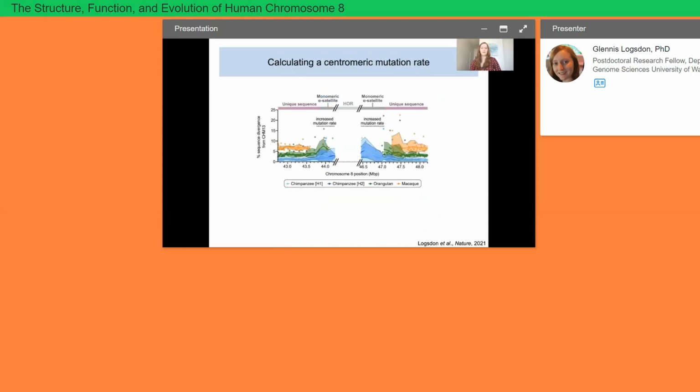So we were also able to calculate a mutation rate for the centromere, and we did this by taking 10 kb fragments and creating a multiple sequence alignment across all of the members of the hominid phylogeny. We can see that as we progress from the unique sequence on the P and the Q arm, the divergence from CHM13 increases for chimpanzee, orangutan, and macaque. This occurs within the monomeric alpha satellite even before we hit the higher order repeat array.